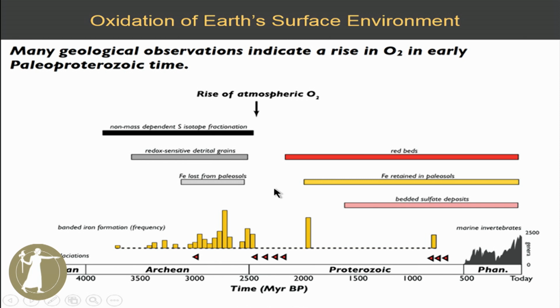And then we also have paleosols. These are ancient soil horizons. If there's oxygen in the atmosphere, the iron gets weathered. It becomes insoluble because iron goes from the +2 state in the parent rock to the +3 state in the soil, and it is retained. But before that, it was stripped in the older part of the rock record here.